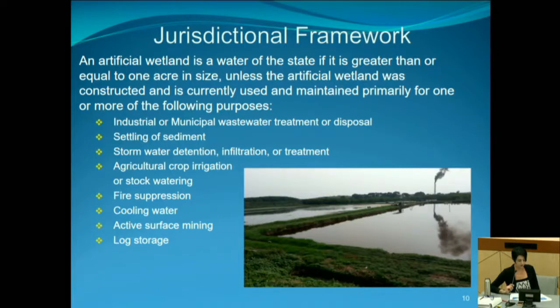Next, I want to find out if this cooling pond was converted from another water of the state, or if the Corps is regulating it as a water of the U.S. If any of those boxes are checked, yes, it is a water of the state. I find out that it isn't, and so lastly, I want to make sure that this cooling pond hasn't been abandoned and is being currently maintained for its stated purpose. I find out that it is, that they are using it for that purpose, so I can make the determination that this is not a water of the state and subject to these procedures.